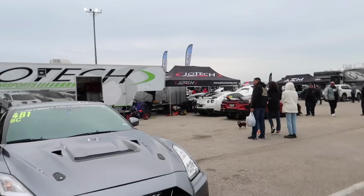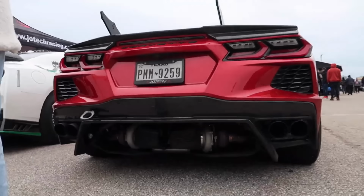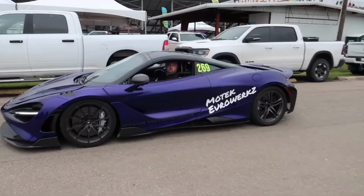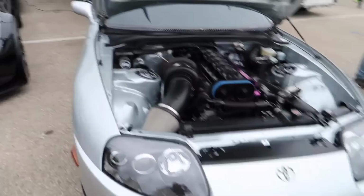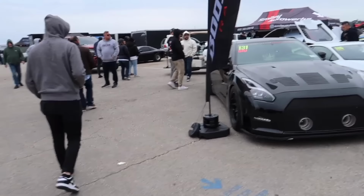See the twin turbos from here on the C8 Corvette. Damn. Supras, Lambos. They said GTR. GTR. Dang. Oh, this is the GTR that hit the record, right? Went 237? Or 232, one of the two.